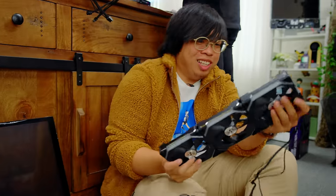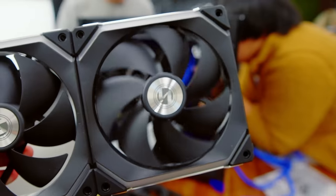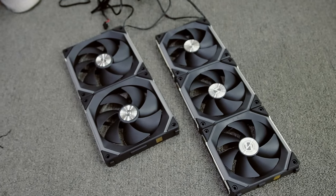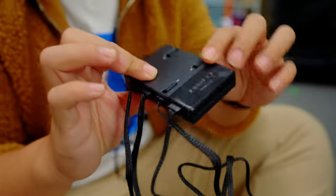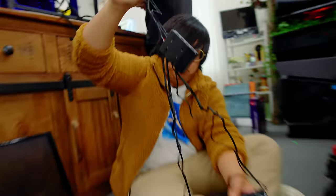So the cool thing about these Lian Li UniFans is that they just kind of nest together like this, which not only makes it really convenient to mount them into a case, but also you can daisy chain all the cabling and connect them onto the included hub if you buy the set of them. So this is probably the least amount of cable management we'll have to do for not only powering fans, but also doing RGB.